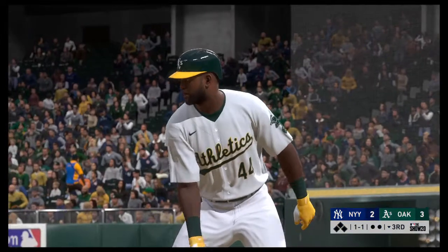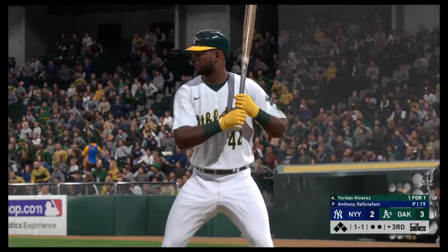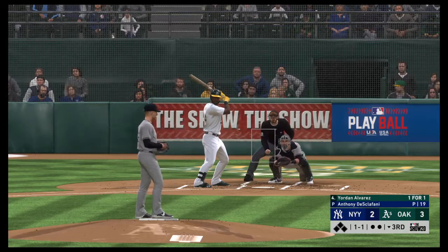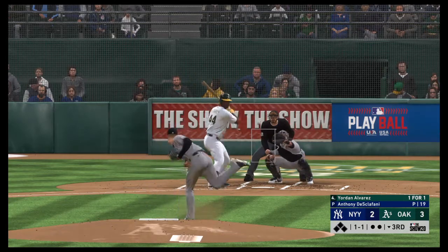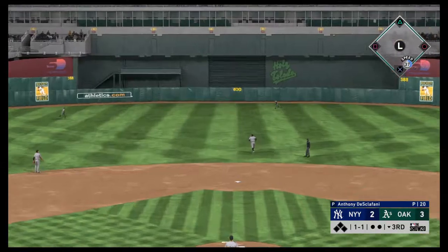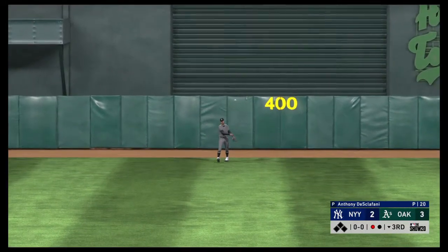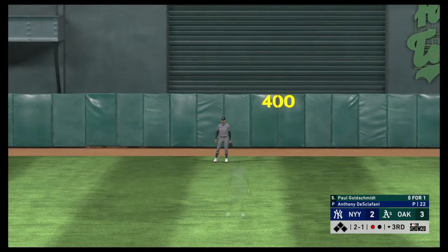Now the A's designated hitter, Yordan Alvarez, as we move on to the bottom of inning number 3. Here's the 1-1. And he turns this one around high and deep to center field. And he's going to make the catch on the warning track. A fine running play there for the first out.